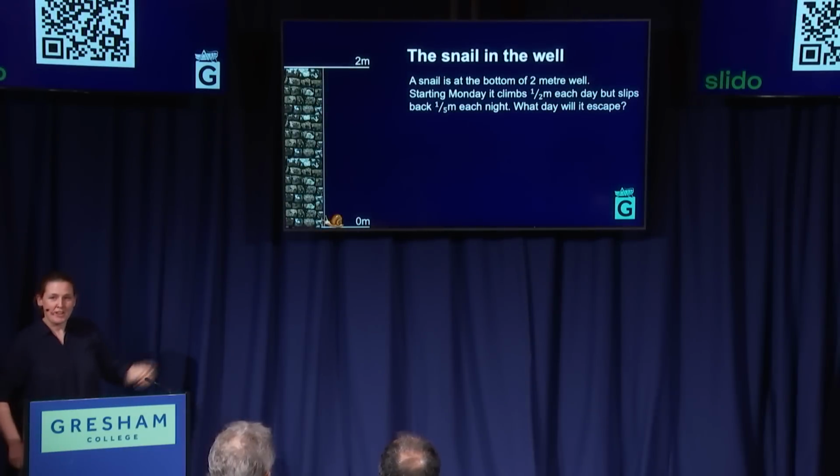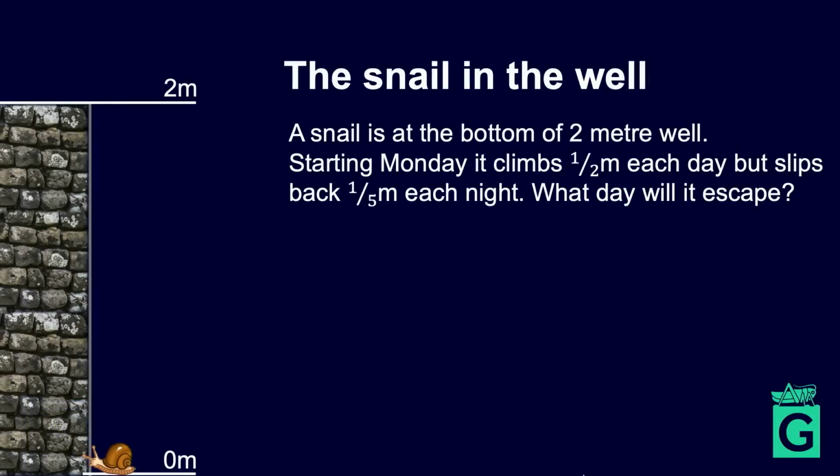The snail in the well. You might have seen a puzzle a bit like this. So the snail, poor thing, is at the bottom of a well, 2 meters deep. And starting first thing Monday morning, sunrise on Monday, it starts to climb up very slowly. And it climbs up 0.5 meter during each day. But then at night, it slides back down again 1/5 of a meter. And the question is, what day is it going to escape from this well?